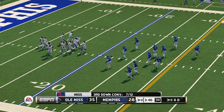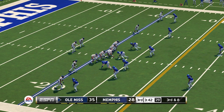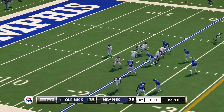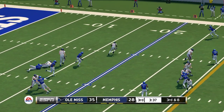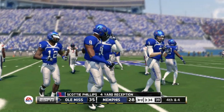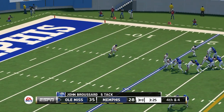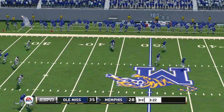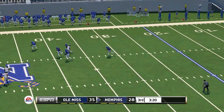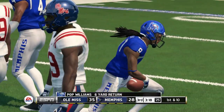From their own 22-yard line, third down. In the middle, and they make the stop around the 26-yard line. That makes it fourth and four. Williams, the return man. Williams fields at the 31, and he's tackled at the 37.